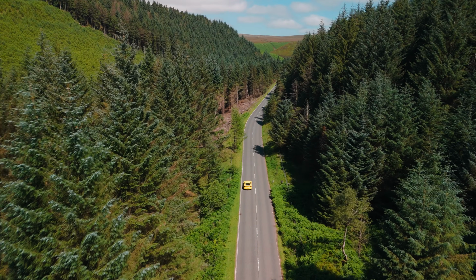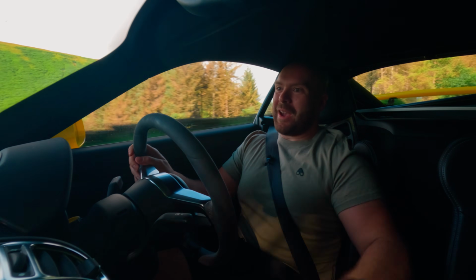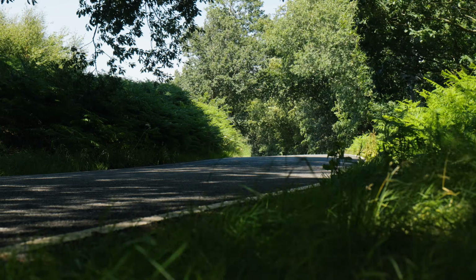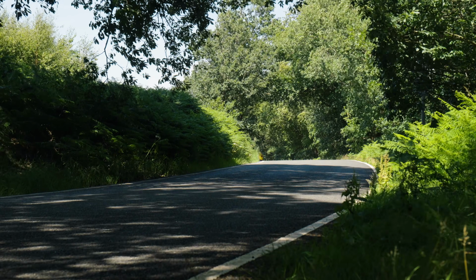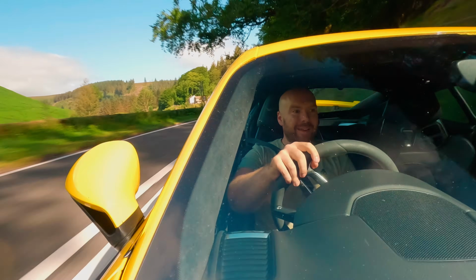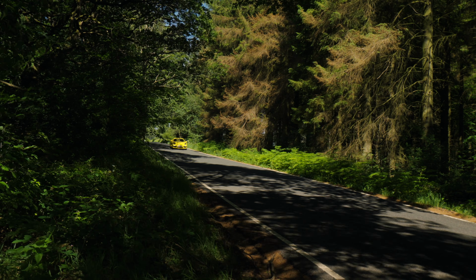It does have auto rev matching, so if you push the little sport button, it rev matches for you, and it does, I'll use the word again, a perfect job. But it's so satisfying to do it yourself as well. Like that. Wow. And it just sounds fantastic. It sounds so natural, so mechanical. I'll get to the issue that everyone talks about with the gearbox shortly. But spoiler alert, it's not actually that much of an issue.